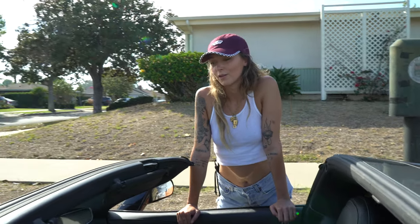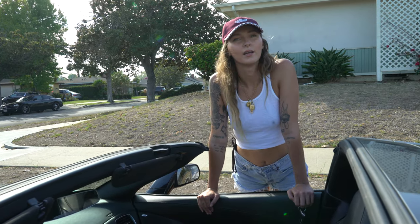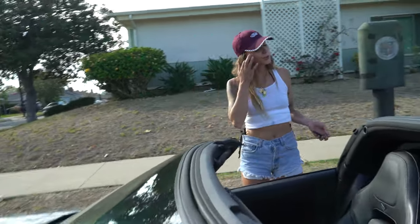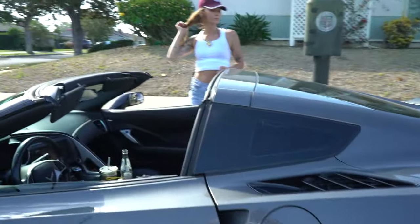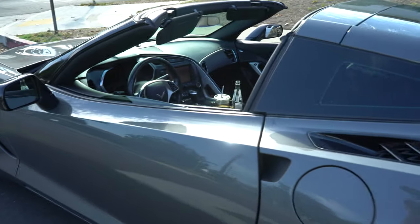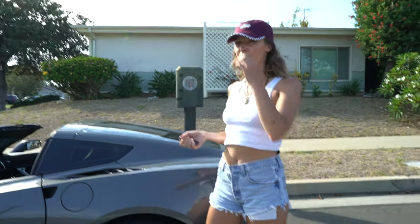This baby has 460 horsepower. How much does it weigh? It's about 3,300, 3,300-something pounds. Lighter than the Mustang. You can feel the difference for sure in the lightness of the car. Very torquey also, way more torquey than a Mustang, but probably just because it's lighter and it's an LS motor. The LS motor is known for being a little more torquey. When you're in the Mustang, it feels like a heavy car. This one feels very light.